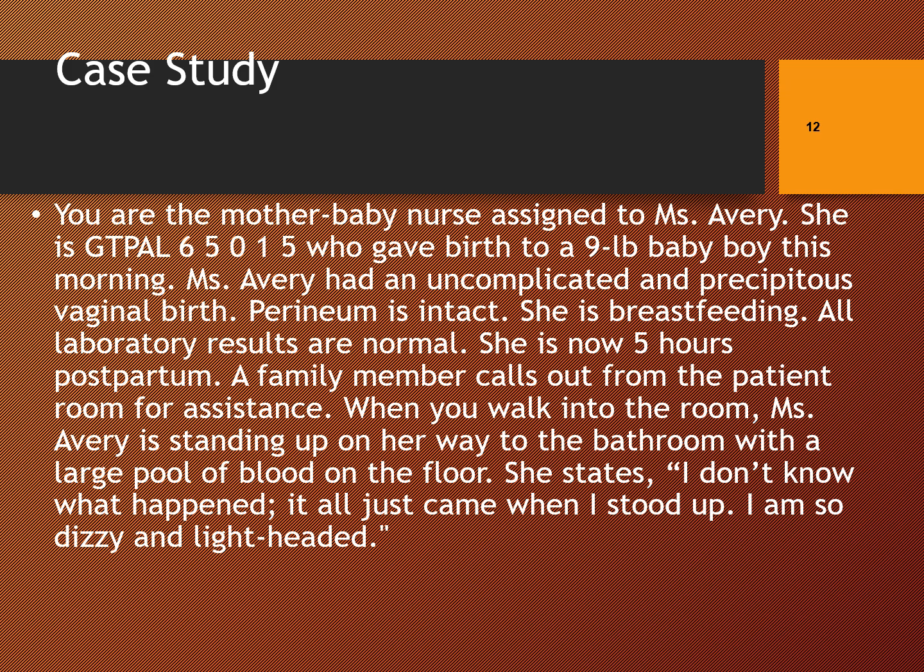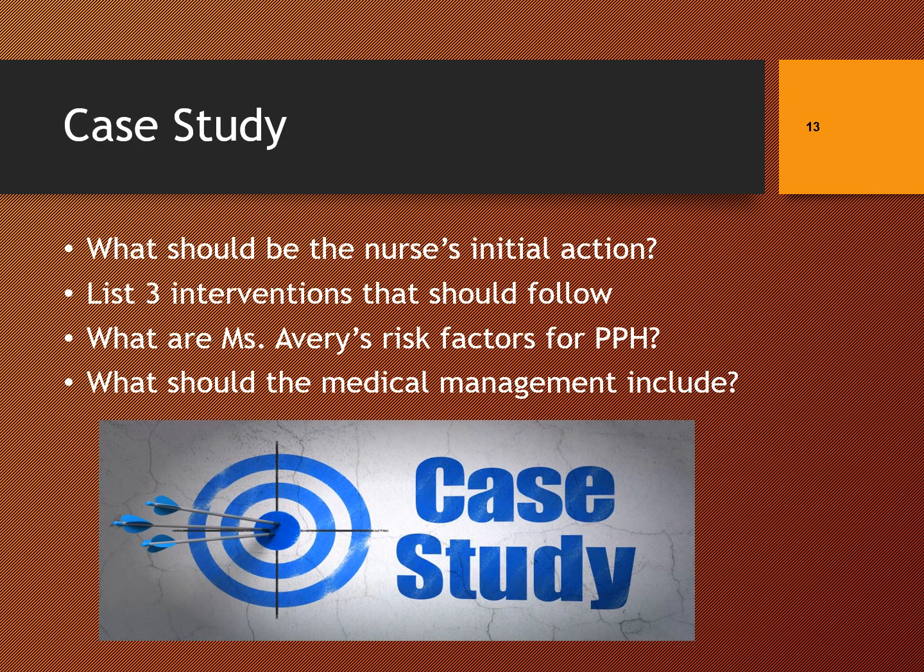So this is just a case study. We're the mother-baby nurse for this Miss Avery. You can see her GTPAL 65015. She had a 9-pound baby boy this morning. Her perineum's intact. She's breastfeeding. All her lab results are normal. She's now 5 hours postpartum, and a family member calls out for assistance. You go in. She's standing in a pool of blood, and she's like, I don't know what happened. It just came on when I stood up, and she's dizzy and lightheaded. So what should the nurse's initial action be?